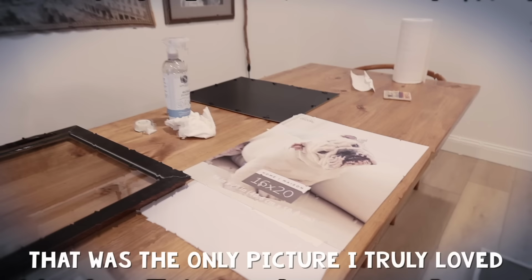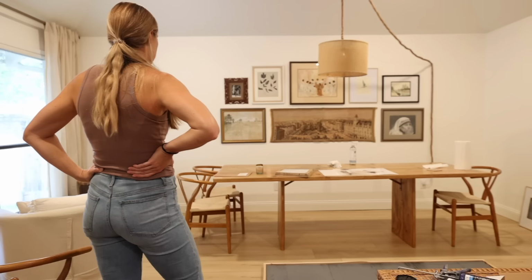And after that, we were ready to start putting the finishing touches on this space.